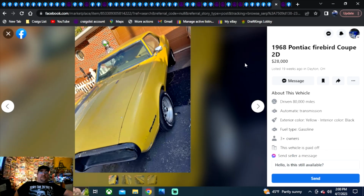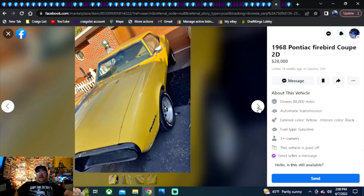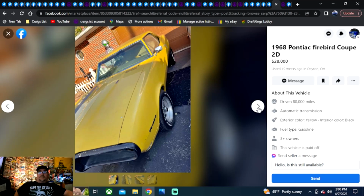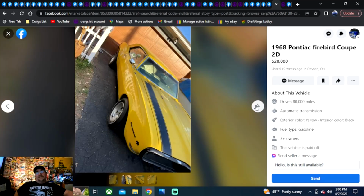1968 Pontiac Firebird Coupe 2D, 28,000, Ohio. So yeah, I'm not somebody that's big on engine swaps with a Chevy in this one, or a Pontiac engine and a Chevy, or an Olds engine in it, or whatever. But hey, I get it. Throw in there what you got. But when you try to start selling it to other people, it's going to affect the values. Don't like the painted front bumper nor that black stripe on there. And 28,000, I gotta tell you, with the aluminum trailer wheels, this thing's overpriced.